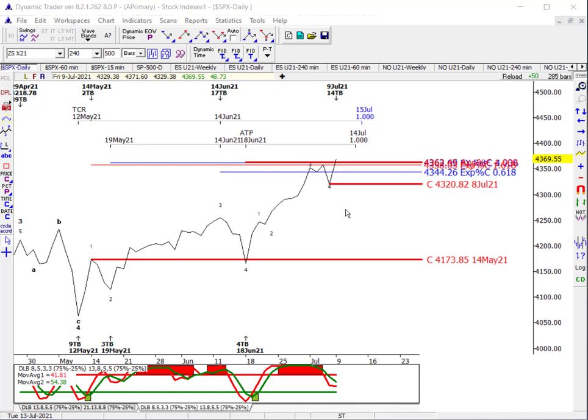The Russell, as you know, is on its own track right now, and it's making new recent lows while the broader indexes are making new highs. So that's actually kind of a sign that you want to wake up. We may be getting some major change. But here's the SPX daily.